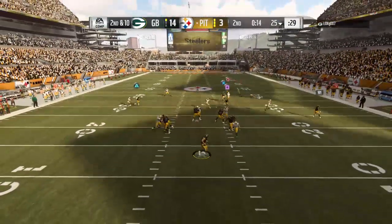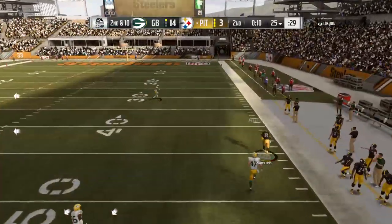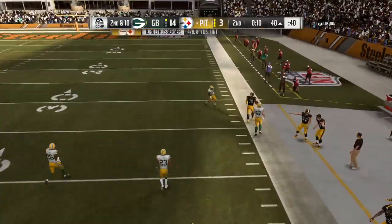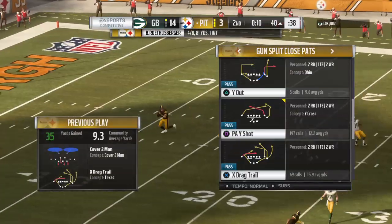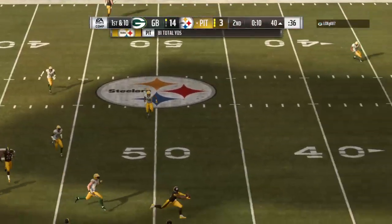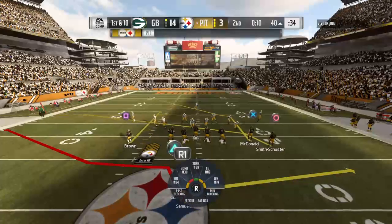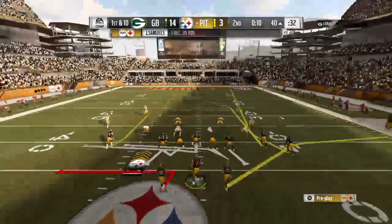Again on 2nd and 10, it's Roethlisberger. He's going to find his running back. It's complete. And he's able to get this to the 40-yard line before he's out of bounds. And that one results in 35 yards. So the big play moves him all the way across midfield to the 40 now for 1st and 10.